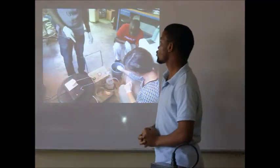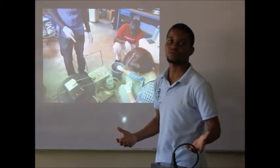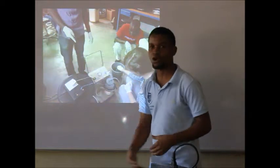We also did another test at Queen's, using the old suction machine, and it worked perfectly just like the light bulb experiment. So we know that this is a good machine and that it will actually help in the hospital.